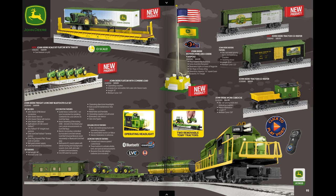John Deere. I like the tractors there on the flatbed. Yeah, they got the truck and the trailer, which is sharp. And some of those are ones that have been out for the last year. The flagpole's new, and the reefer there is new.